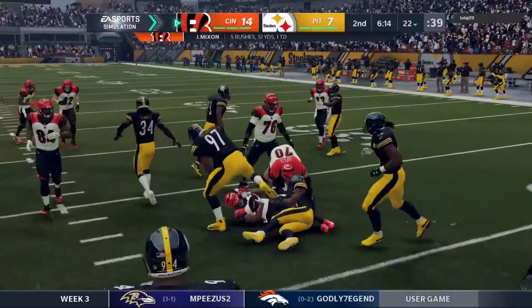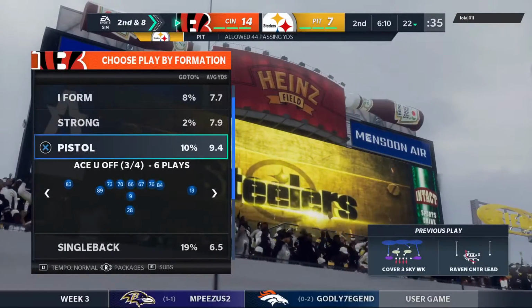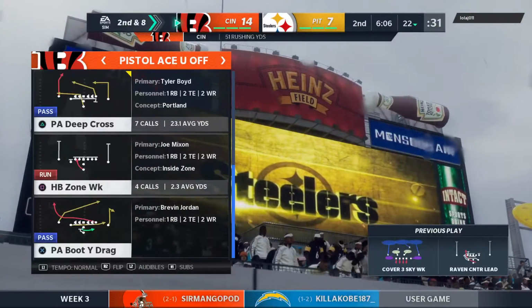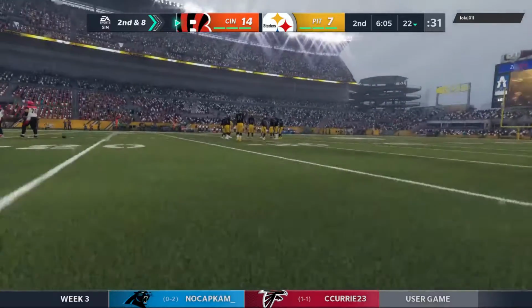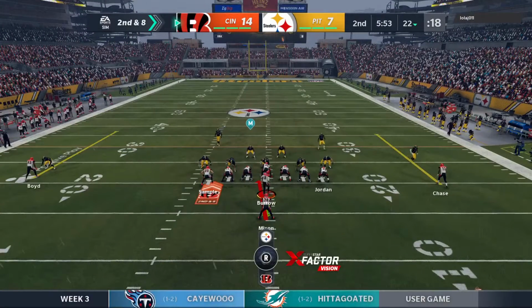And he is brought down at the 22 after a gain of 2. And it brings up second down. Hayward on the tackle. I know we can't hear what's going on in that huddle right now, but I'll guarantee you at least one offensive lineman is saying, my bad, we simply couldn't move them off the line of scrimmage. We've got to do a better job trying to root those guys out of there.